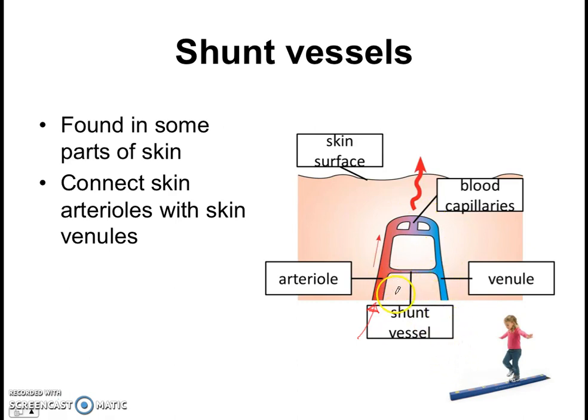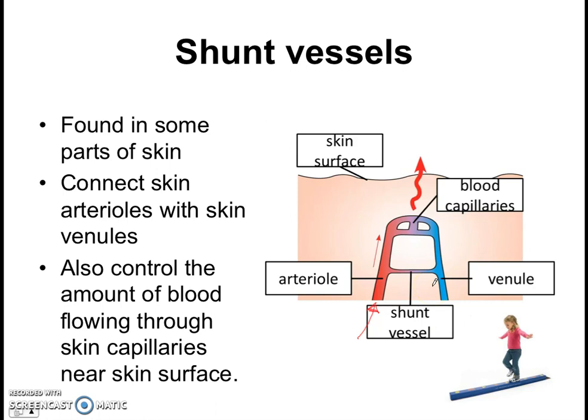Now the shunt vessel provides like an alternative pathway for the blood to flow. So when the blood flows through the arteriole, instead of moving into the blood capillaries near the skin surface, it can also move through the shunt vessel, a bit like a shortcut, into the skin venule. Now what's this for? It turns out that the shunt vessels are also important in controlling the amount of blood that flows into the blood capillaries near the skin surface. So let's have a look at how.